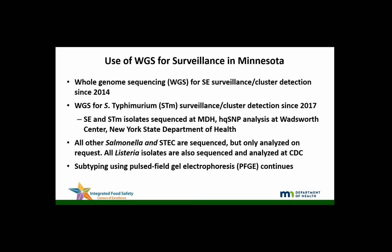Additionally, we are sequencing all other Salmonella isolates and STEC, but those are only analyzed on request. So for example, if we are investigating an outbreak or a cluster and we want greater discrimination, then we'll request it. We're also doing all Listeria isolates, and those are analyzed at CDC. And we have not given up on PFGE. We're still using PFGE as part of our surveillance activities.